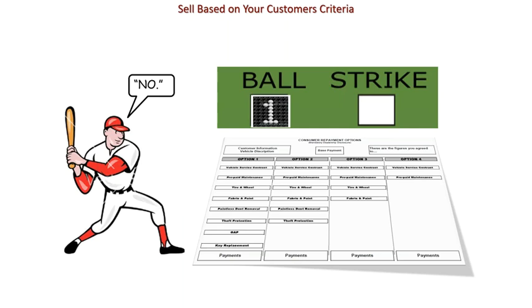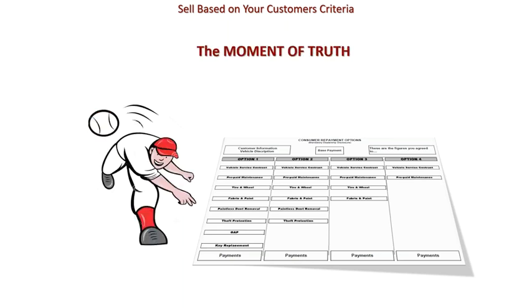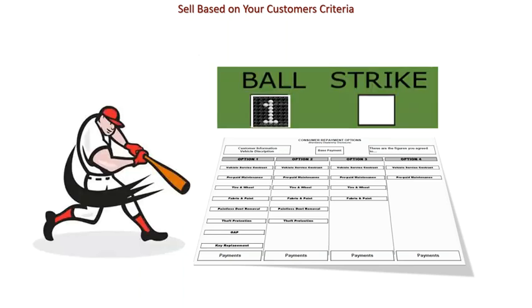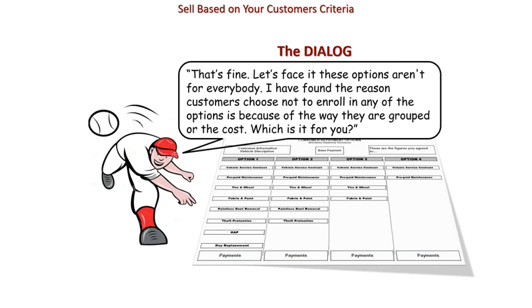So we got balls and strikes. We're on ball one, so we got a no. The moment of truth is coming up. Which option do you prefer? There we go. None. None is what you're going to get. You have to expect to get a no, expect to get none. That's fine. Let's face it, these options aren't for everybody.